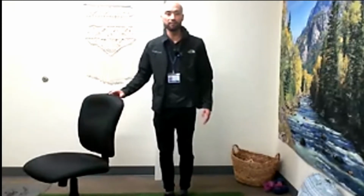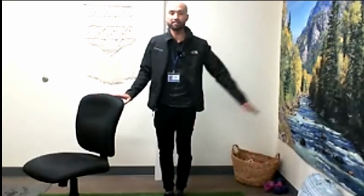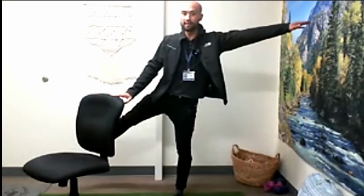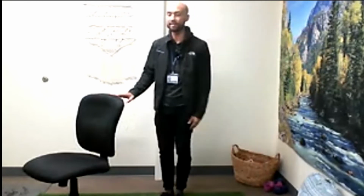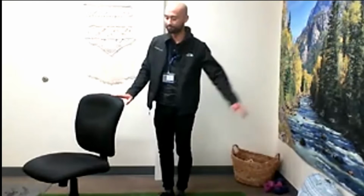Now we're going to lift your leg laterally to the side, but simultaneously see if you can lift your arm at the same time. If adding in the arm is too difficult, just lift the leg instead. Now what it looks like is that you're going to go opposite arm, opposite leg, kick and extend, release. Opposite arm, opposite leg, kick and extend, release.